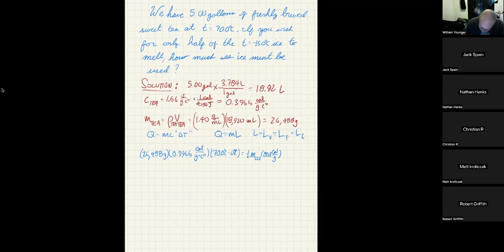But we also have plus the mass of the ice times the specific heat of ice, which is actually 0.50 calories per gram Celsius degree, times. Now, in this case, the ice is going from negative 15 to zero. So the higher temperature is zero minus negative 15.0 degrees Celsius. Okay. Everybody follow what I did there?